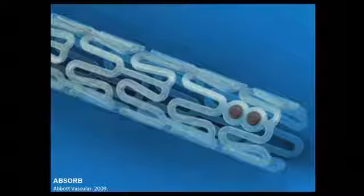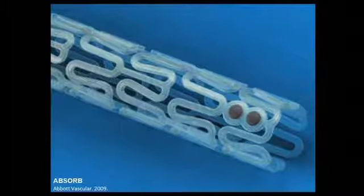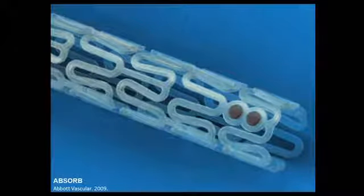Stents are going to be an $8 billion market by the year 2015. This device operates mainly through one function, and that's to maintain blood vessel patency for about 2 years or so, and then degrade away. So that's the main function here.